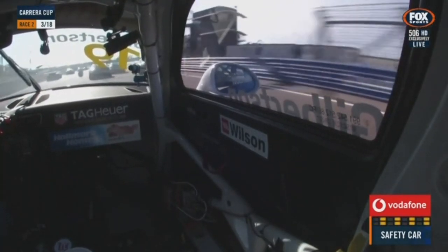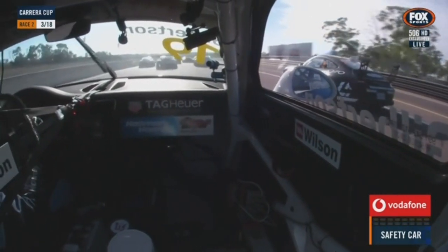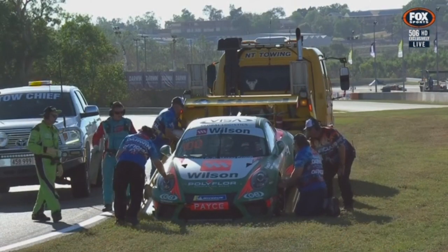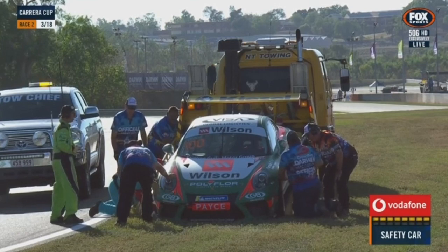This is Anthony Gilbertson taking evasive action of not just a car, but an errant wheel off Dale Wood's car and an upright brake rotor. Everything still assembled, such was the brute force of the impact. And there is the forlorn car 100.